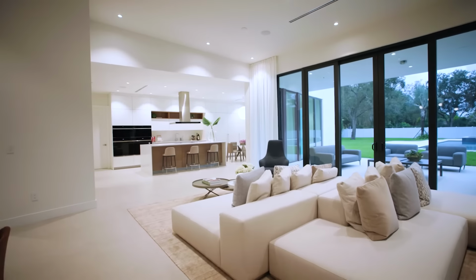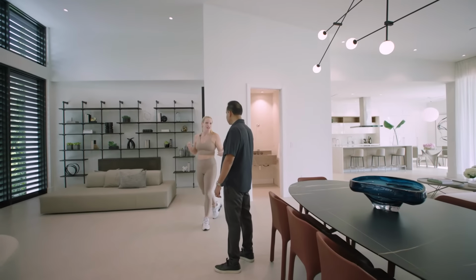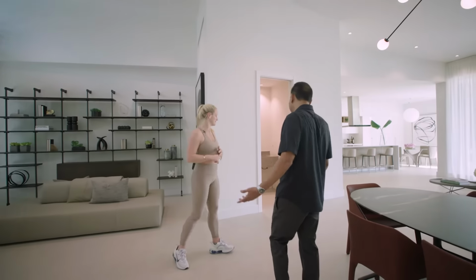It's interesting though, because we sell a lot of new construction, but some of it doesn't have good finishes. So that's one of the things we can look into to see if it's good or not. Okay, so let's see the finishes.